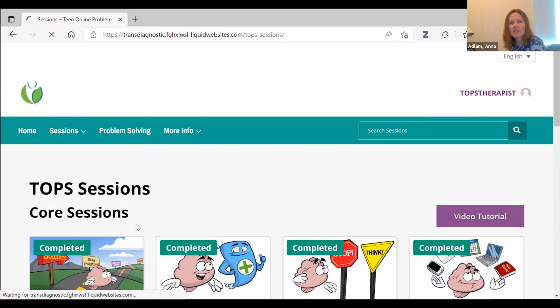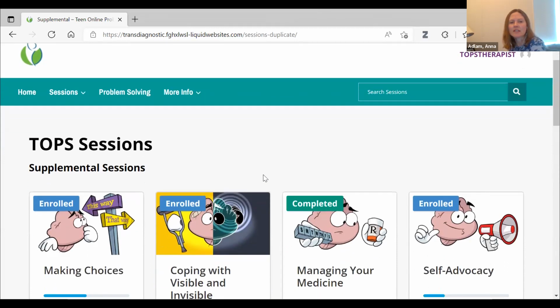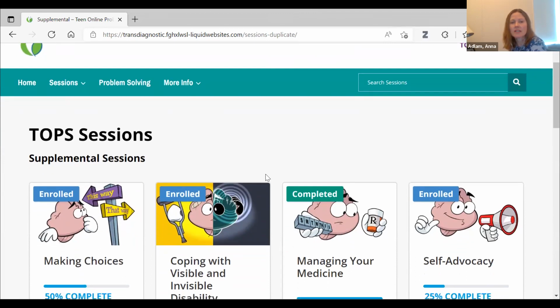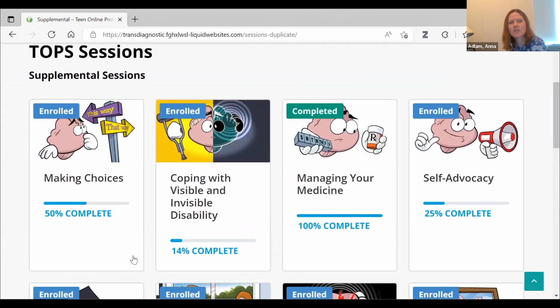I'm just going to quickly show you as well the supplementary sessions. So in this version of intervention, everyone would have the 10 core sessions, and then they can choose up to 4 sessions to work on with their coach. And the decision around which sessions to do as extra sessions can be done as a family and also with the coach's support. So just to give an idea of what these are, there's one on decision making and making choices. There's one on coping with visible and invisible disability. So this links into the experience that some people describe around having a hidden disability.